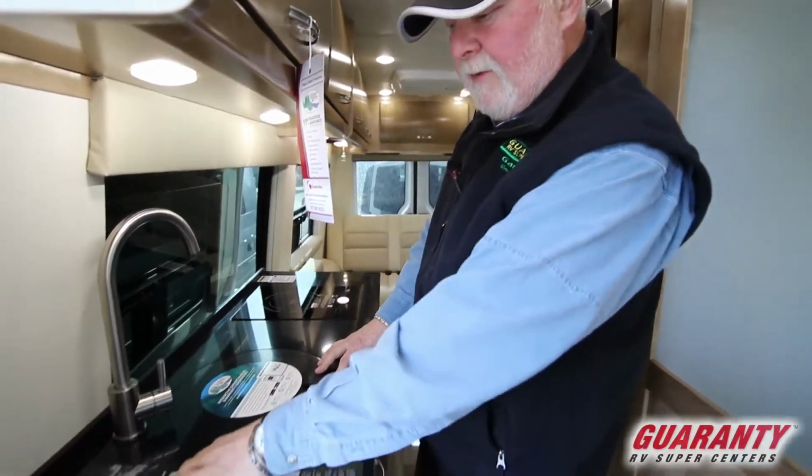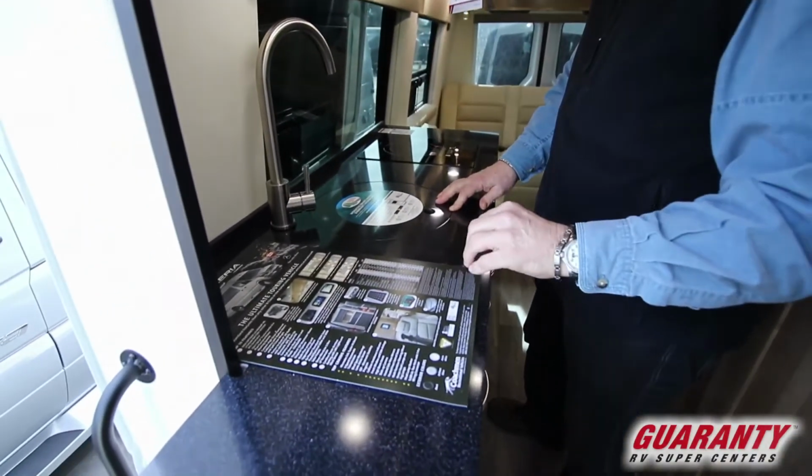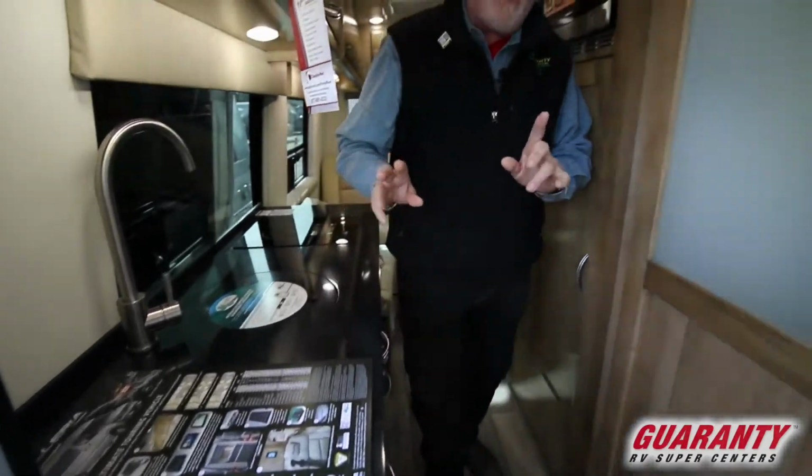Some of the features in here with all the different floor plans, and there's 3 floor plans for the Galleria, and we've got them all in stock.